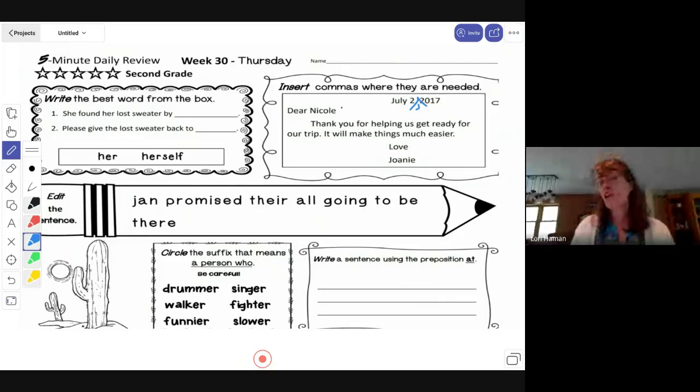Greetings are special just for letters, and they have special punctuation rules. Capitalization included. Beginning is capitalized. After the greeting is the comma. Bodies of the letter need to follow just regular punctuation rules for good sentences. That's what's written here is sentences. Thank you for helping us get ready for our trip. It will make things much easier. No commas needed. That's a correctly written body.